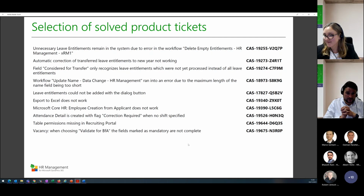On the vacancies, when choosing validate for BfA, the fields marked as mandatory are not completed. Here again, the validation for the Bundesagentur für Arbeit showed some mandatory fields, and they hadn't been completed. So when you choose validate for BfA, the fields marked as mandatory were not complete, meaning there were some missing. Now they are full. It also had to do with the changes from the BfA side on the integration.